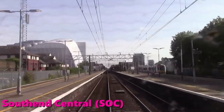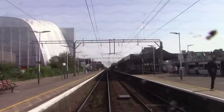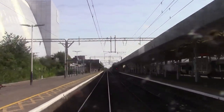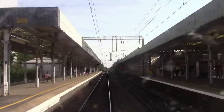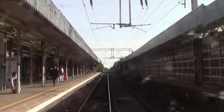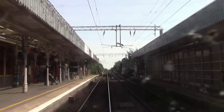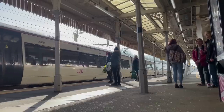So we arrive at Southend Central Station with its four platforms. Platforms 1 and 4 being bays and used regularly by the half-hourly services from Fenchurch Street. The station is little changed since its opening from Leigh-on-Sea in 1856 and remained the easternmost terminus of the London, Tilbury and Southend Railway until the extension to Shoeburyness took place in 1884.